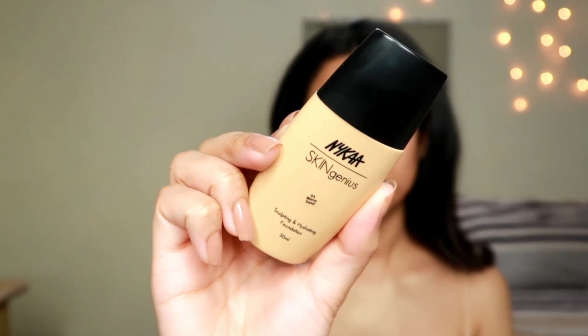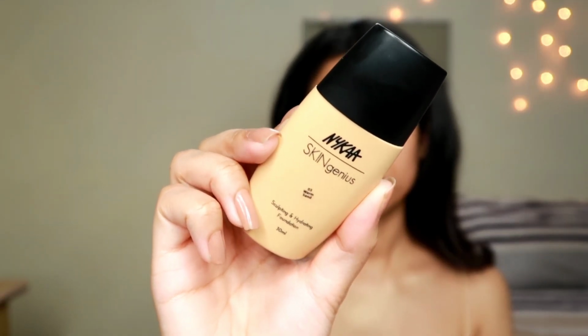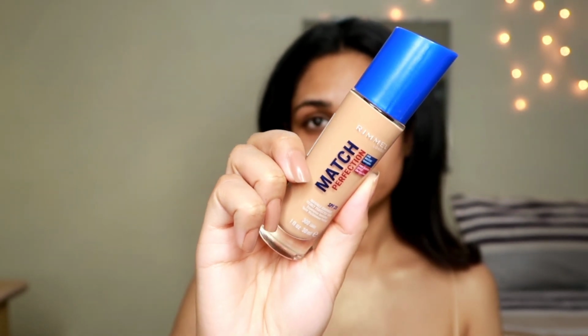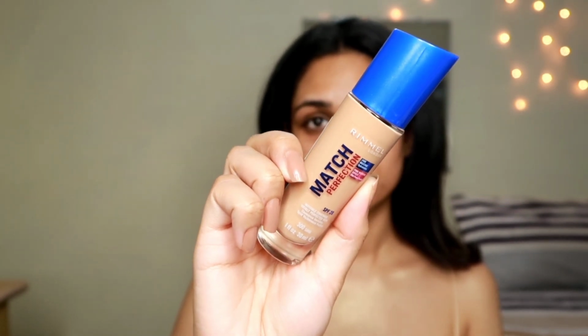So the next step is obviously foundation. For foundation I have two options. This is the first foundation, the Nykaa Skin Genius Sculpting and Hydrating Foundation, and the other foundation that I have is this Rimmel London Match Perfect SPF 20 foundation. I have these two options for foundation, so I don't know which one I should pick.